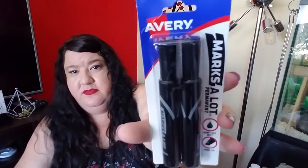And then this is a name brand. Avery is a name brand. It's a big office product brand. I don't know if you can get Avery at Walmart. I know it to be at Office Max, Office Depot, Staples. Big on labels. I use Avery labels at work and templates. So two markers for a dollar. Really good price. And then the last couple things.